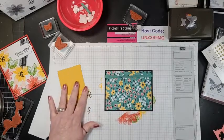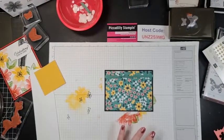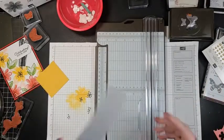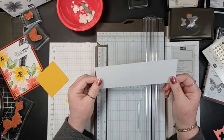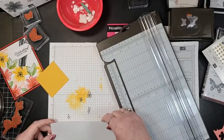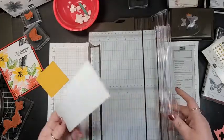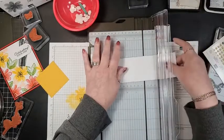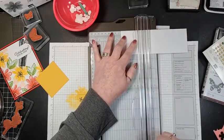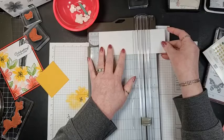Now, what I'm about to show you is something kind of new to me, but this goes under the category of what I call my love notes, right? So I have a 2.5-inch piece of Whisper White cardstock, and it is by 7.5. I'm going to bring out the wonderful trimmer that I absolutely cannot live without. I'm going to use it for scoring, and I'm going to score it at 2.5, and then push it through and score it at 5.